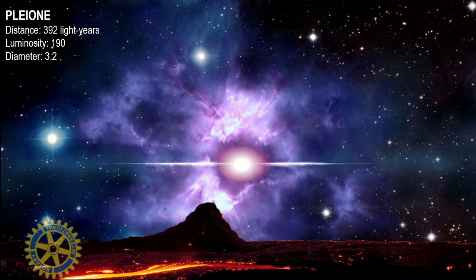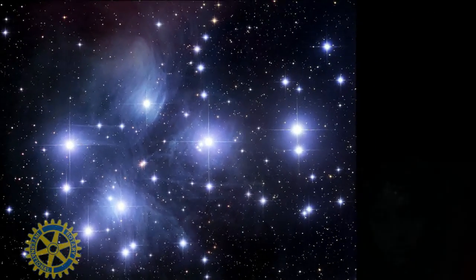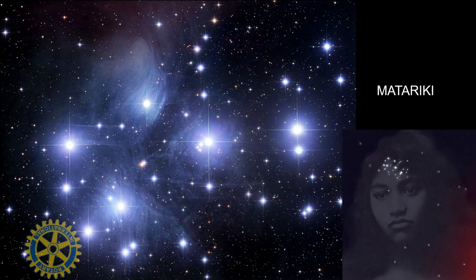Now, Pleione's distance is 392 light years, all right? Essentially all the stars of the Pleiades star cluster are about 400 light years away, and it's 190 times brighter than the sun. I'll have to move through these rapidly because here in New Zealand, we see them the other way around, and we call these stars Matariki, which means little eyes.